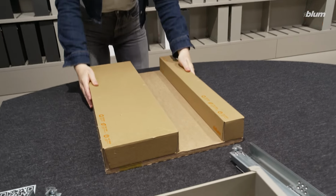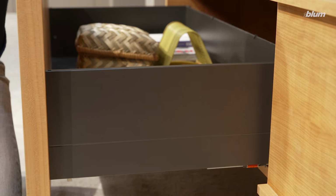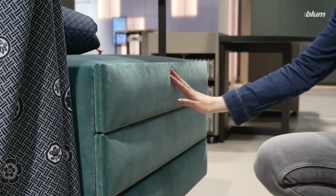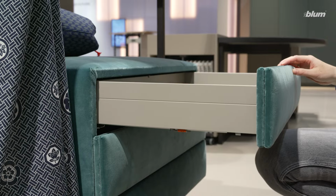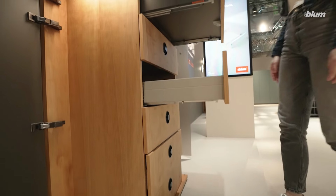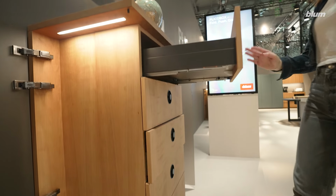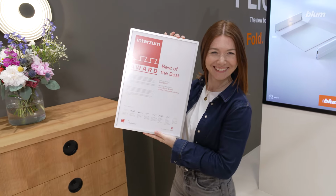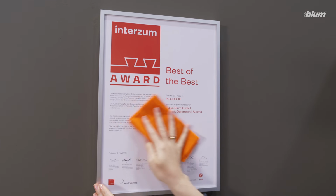internal logistics. The new box system has a load-bearing capacity of up to 25 kilograms and impresses with proven Blum technology. PLICOBOX comes in 3 trendy colors and with its slim design goes beautifully with the look of modern furniture. This is also confirmed by the Interzoom 2025 Best of the Best Award.